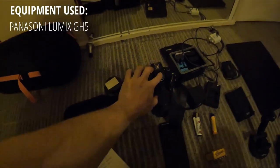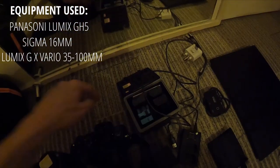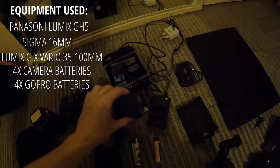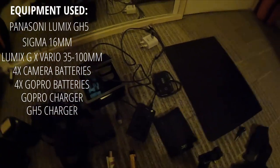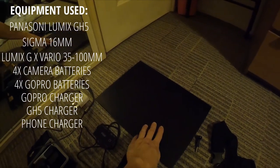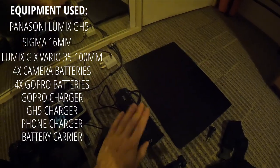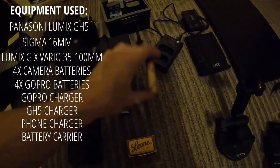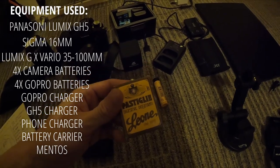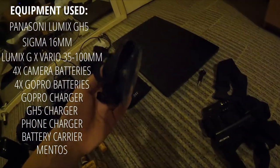For the camera, I have a GH5, 16mm and 35 to 100. Three batteries plus the one for it. Four batteries for the GoPro. GoPro charger, GH5 charger for the phones, SD card extractor, laptop, because I probably want to edit meanwhile I'm waiting. Battery carrier, lighter, lip balm, some menthols, because you don't want your breath to smell bad. Business card, GoPro mount for the car.